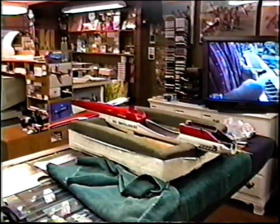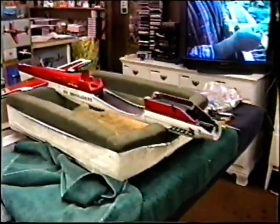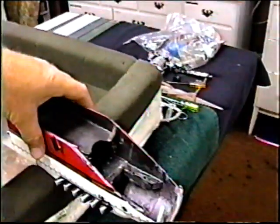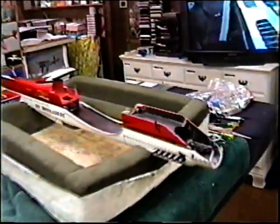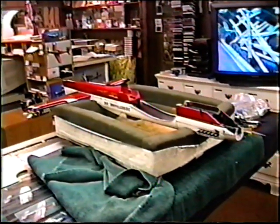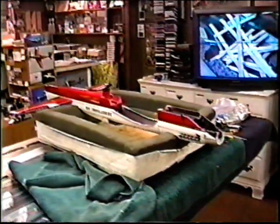The one thing that's really worked well for us is this body has absolutely no deterioration at all. There isn't even oil inside of it. So it's basically like a brand new plane, except obviously for the wing. Anyway, we're going to put this back together now, put the hardware in, and I have a different tank.